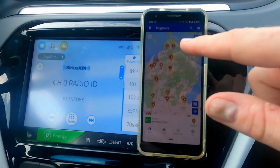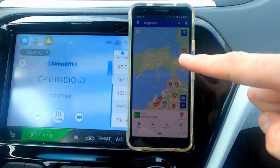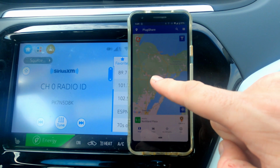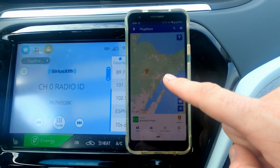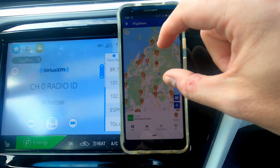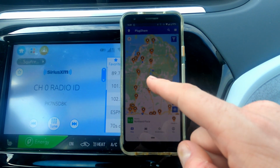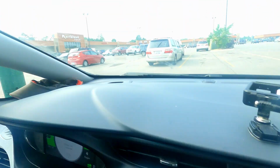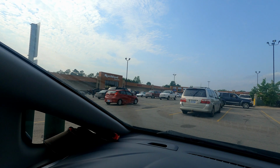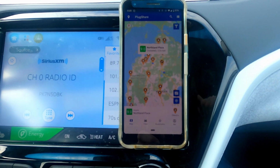But you can see, we were up in the Upper Peninsula, just nothing up there in terms of fast charging unless you go to Canada or all the way over to Norway, Michigan. So this was all destination charging. But as we get back down here into the Mitten, as they call it, we're here at this Northland Plaza with mostly fast food and a grocery store, but enough to keep you entertained for a fast charge.